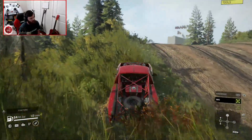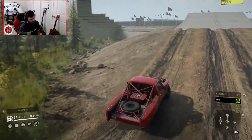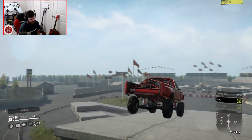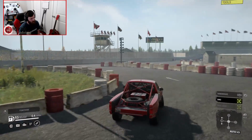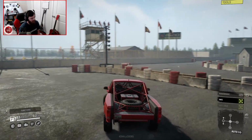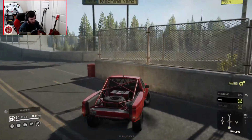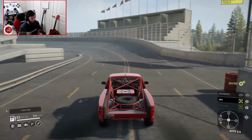Oh my God. Make your way around. Come on, dude. Come on. There we go. Woo. Come on. Make it. Not bad. Again, absorb the landing super well. Will you make that? Come on. Oh my God. What? Really? I wanted to put it into high, and it kept acting like it wasn't in high. I ended up going right into the wall because of it.